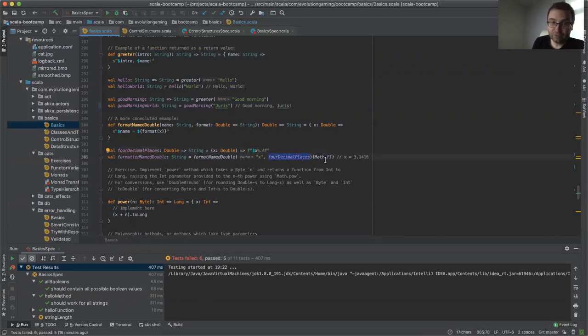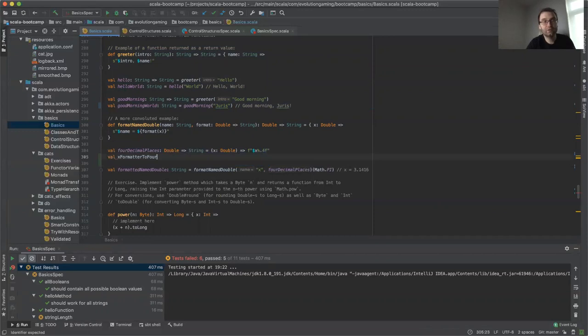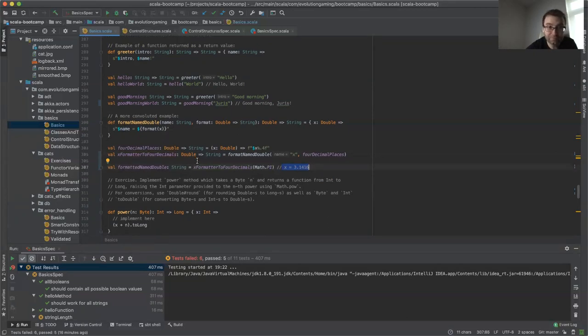And it can be used to, so we can actually break this into pieces a little bit. So we can say a x formatter for decimals, and that's format name double. So like this. So here we are creating this function from double to string, which when passed a double, like math B, is gonna return this. Hey, it's a bit convoluted, but I hope you can follow this.